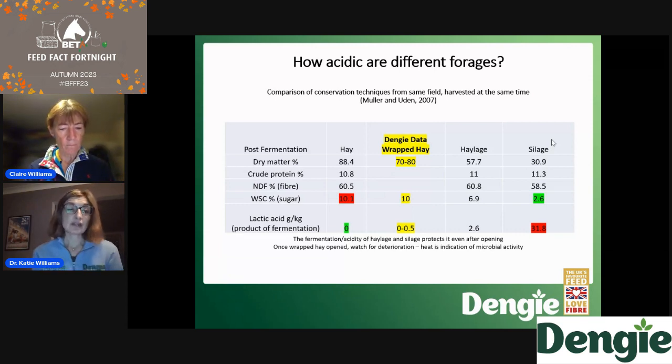But yeah, if you're asking a question about the suitability of a wrapped forage, I would get it tested, see what the sugar levels are, see what the acidity levels are with a simple pH value or lactic acid level, and it'll give you a good indication of whether it's acidic or not.